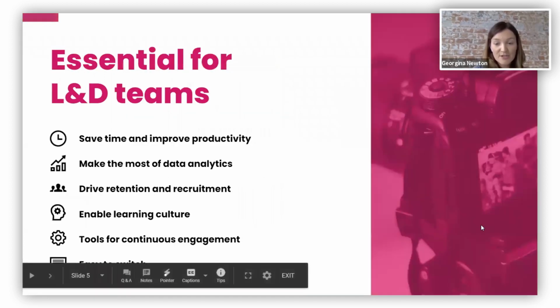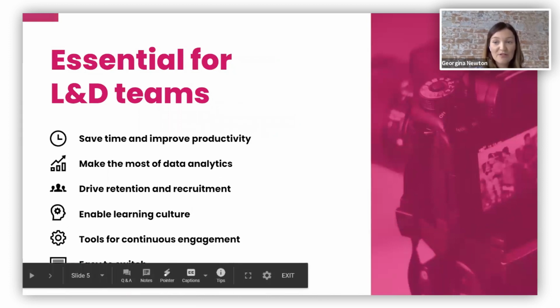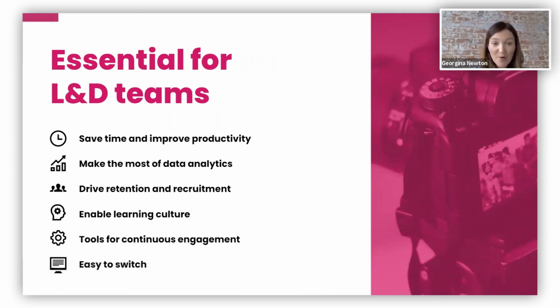And just to go on to what those benefits actually are. So for L&D teams, these are just a few examples of the benefits that you will see. So you can save huge amounts of time and productivity using a platform such as Thrive that really allows you to automate processes and schedule campaigns, utilizing automated notifications and email messages.